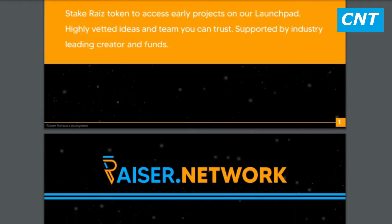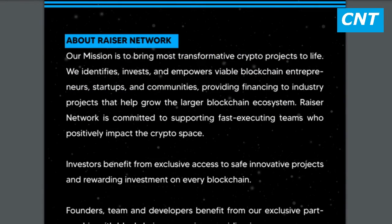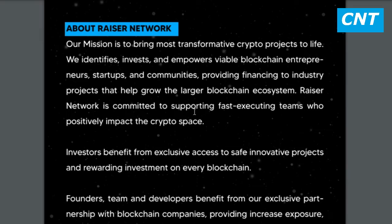RAISER Launchpad. RAISER Launchpad is your portal to safe, trusted, innovative projects and rewarding investment on every blockchain. Projects that use our Launchpad are vetted by a team of experts. Fully incubated projects are subjected to additional rigorous security measures, like a necessary audit by our different partners, to ensure maximum investor safety.